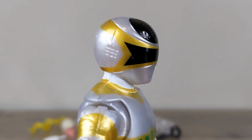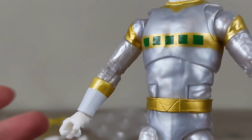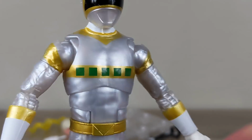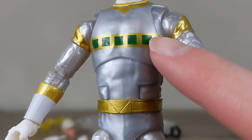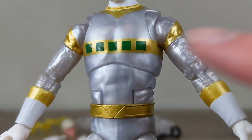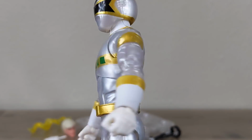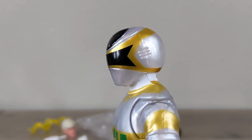You do get nice metallic gold paint on him. They did get the green triangles, those are triangles, guys. The green triangles on his chest are all accurate. I know they should have that techie grid pattern in them, but I wasn't expecting that level of detail. It's good enough. At least they didn't make them the Five Ranger color squares again or something. At least they caught that.